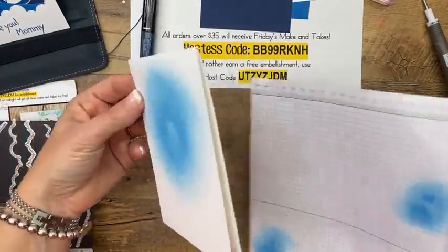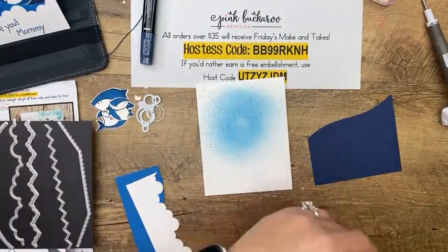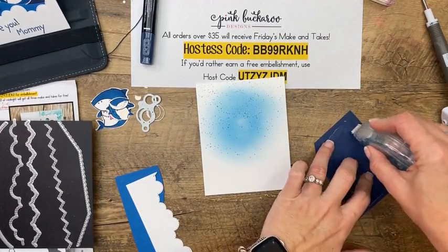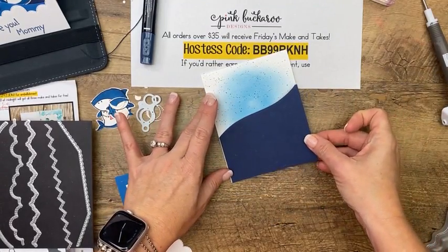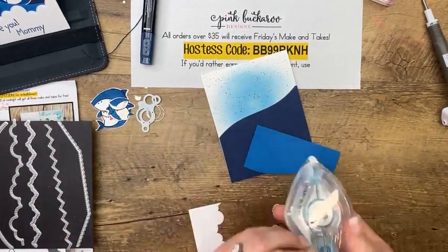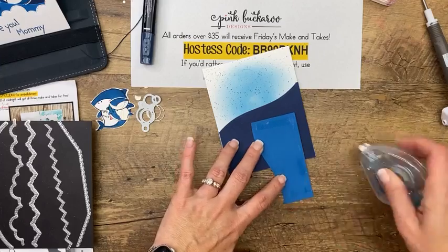So there's our card base, just a basic, white, thick cardstock. Thick, basic, white. It's our heavier weight cardstock that you use for card bases. There's a difference. All right, we're going to put the Knight of Navy on here first, and then we're going to put the Pacific Point. And I'm going to put the adhesive this way because I'm going to tuck my shark in there a little bit.